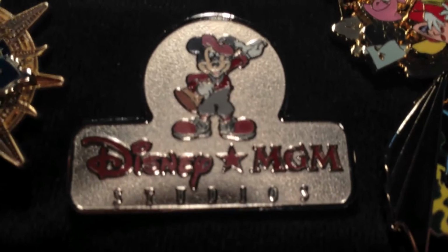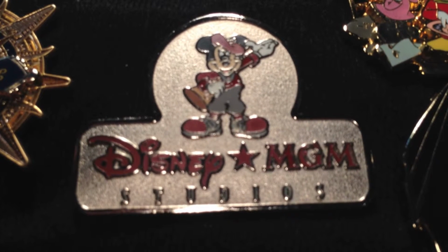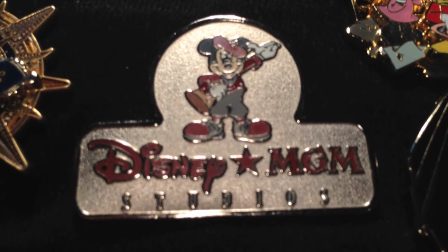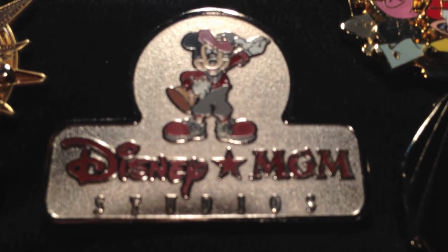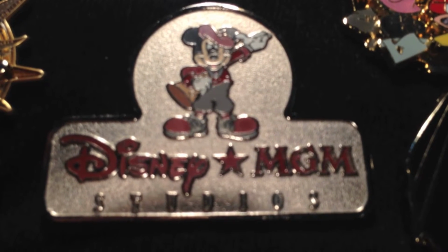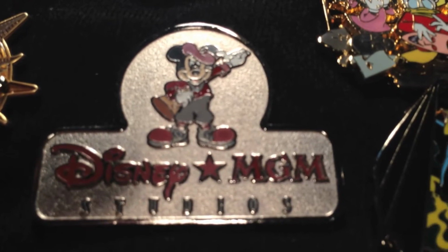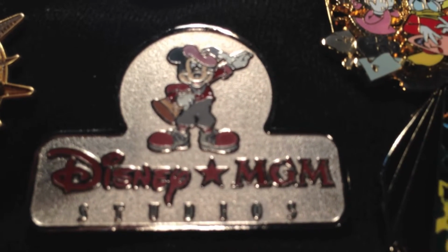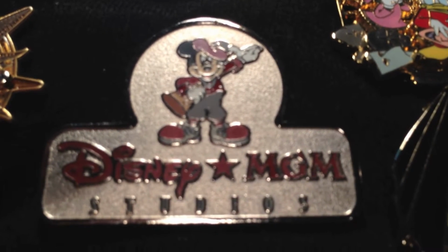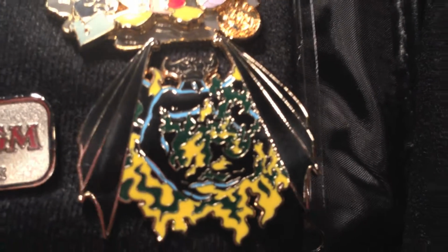This one is one of my favorites because it still has the MGM title that the ephemeral Disney Hollywood Studios had about 5 or 6 years ago before they changed it to Disney's Hollywood Studios. I have heard rumors that they are going to change the name yet again, but I do not know to what. That'll be very interesting, but you know, this one, it's an artifact of its time because the MGM name is long gone.